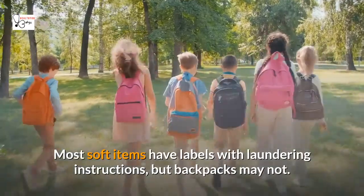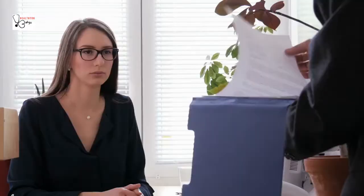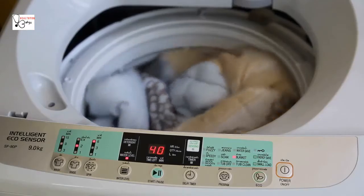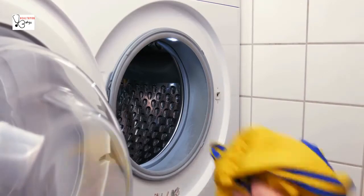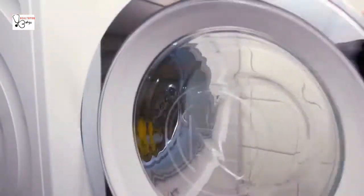Most soft items have labels with laundering instructions, but backpacks may not. Go to the product website and see if they have any instructions there. Most soft items can handle going into a laundry or washing machine. Try to use the warmest possible water that's allowed for that product. If you do wash your backpack in the washing machine, follow the product instructions on drying. Many backpacks should be air dried and not be placed in the dryer.